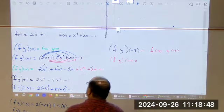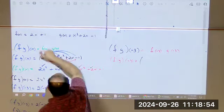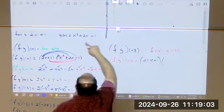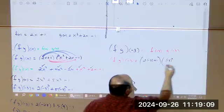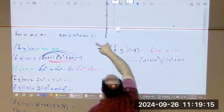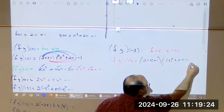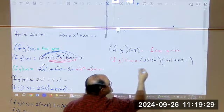So f of negative 3, we plug in negative 3. So we're going to get parentheses, 2 times negative 3, and then a plus 1. Times g of negative 3. So in here, the negative 3 has got to get squared. 2 times the negative 3, and then a minus 1. So this is what we get when we plug negative 3 into the g function. Fewer things can go wrong, and this is what we get when we plug negative 3 into the f function.